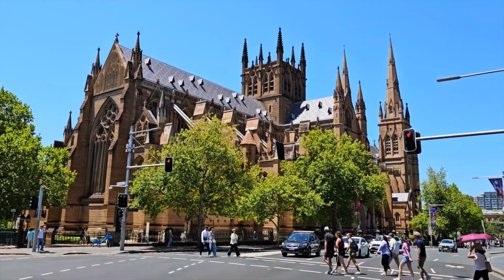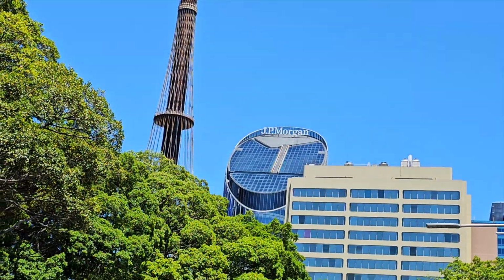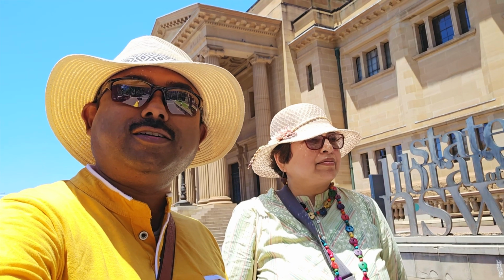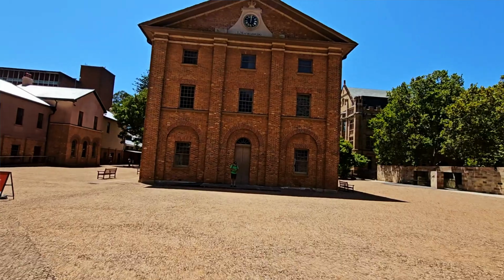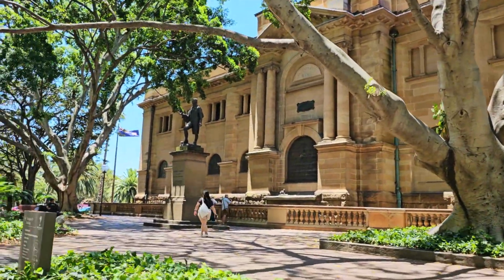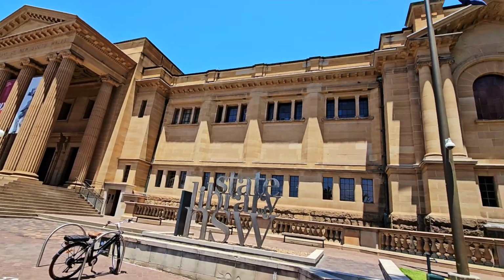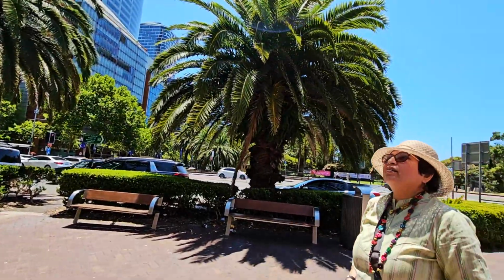So now we are going to the Royal Botanical Garden, and that will be pretty spectacular. From Hyde Park we have been walking towards the Botanical Garden, and this is a gorgeous day today in Sydney. First we had Hyde Park Barrack, a nice little tour, and then the 1816 Mint, and then the New South Wales Parliament, and then the State Library, where we are standing now. Opposite the State Library we have this Botanical Garden in my background. So we'll enter very soon.